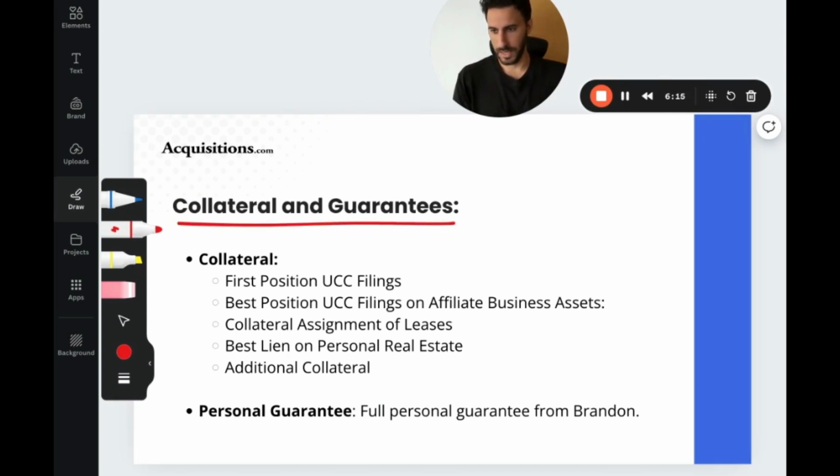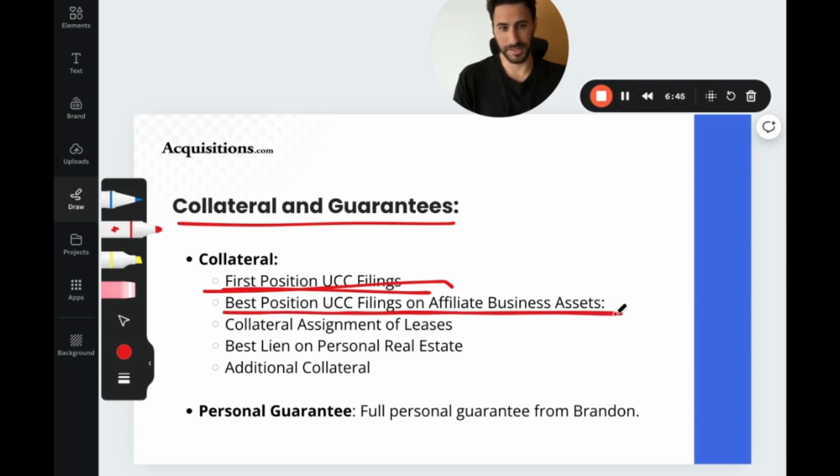Next, in the term sheet, we'll see collateral and guarantees. So collateral is basically assets that are pledged to secure the loan. And we have first position UCC filing, a legal claim on all business assets that are now owned by the business and in the future, right? So anything the business has is going to be used as collateral. We have best position UCC filing on affiliate business assets. So if Brandon, let's say, has other businesses, their assets can potentially also be used as collateral. We have collateral assignments of leases, so the bank can take over leases if Brandon defaults.